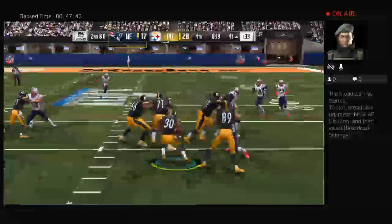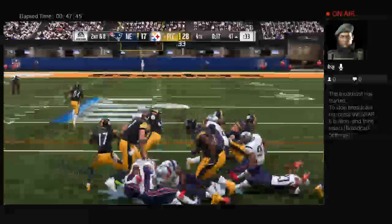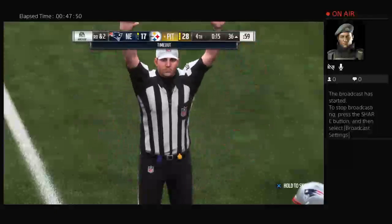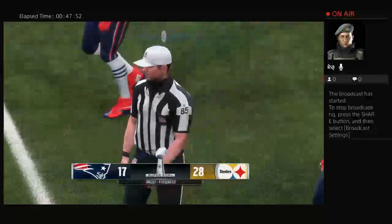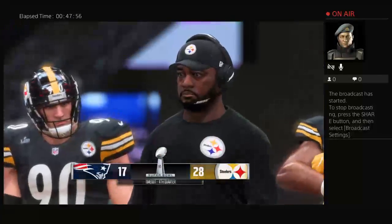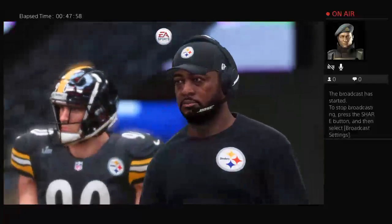They'll run it now out of the gun. Flashed the stick skills, but didn't get a ton from it. Stopped short of the 35. Now the Patriots will use the second of their timeouts, as it'll come with 15 seconds to play in the ball game.